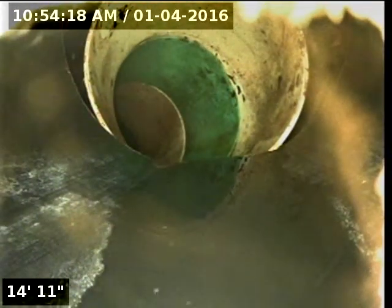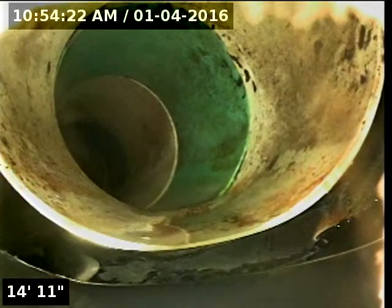Okay, we've now made the dump and transition into the 4-inch main that, again, we can see under the house. So this is ABS plastic pipe. And then you can see here we now have a transition fitting and a turn. And this is Greenbelt pipe.